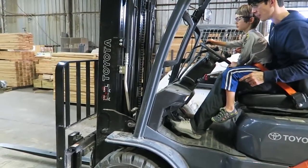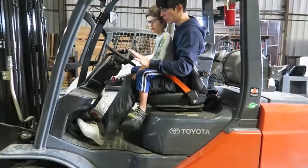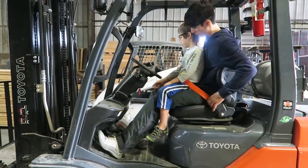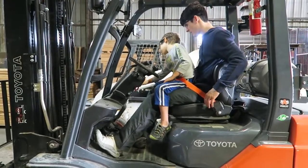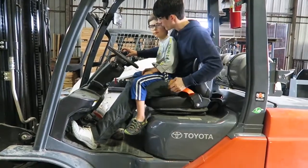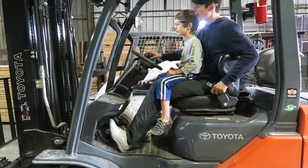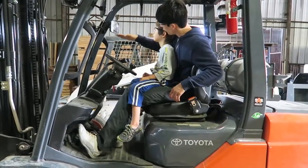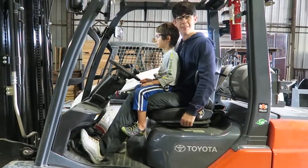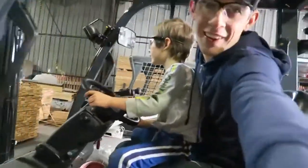There we go. Yeah. Forks shift back and forth. Now open the parking brake on. Now turn it off. There we go. What's all that, done. What's that button do? It's for putting the forks level. Push that button. It makes the forks go perfectly level. That's awesome. They come up with the good stuff when I leave.